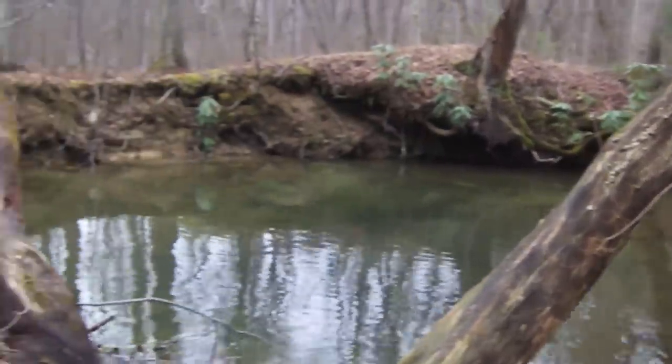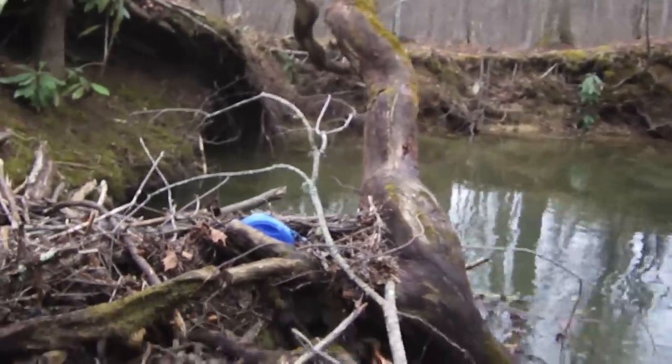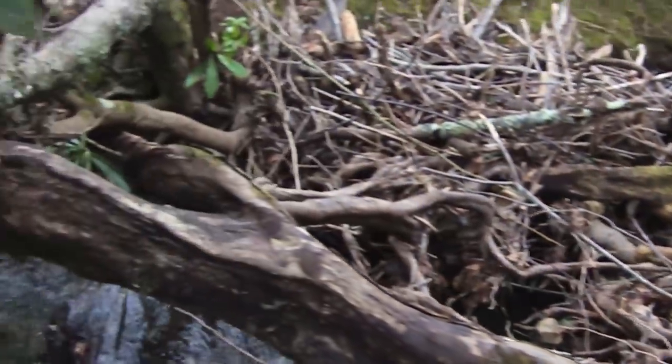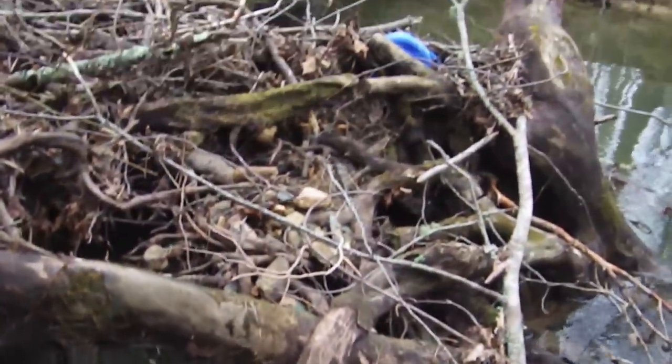Slams into this bank right here. Okay, there's kind of a deep pool. Then there's this great big old snag here. And what I'm thinking is, some of this material got washed out from underneath this bank. There's a little gravel bar down in here. Sucked all that stuff up.